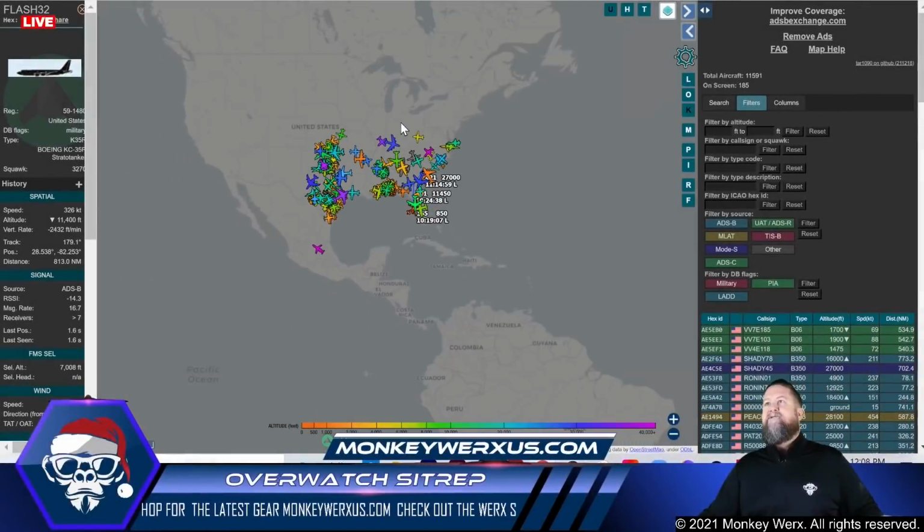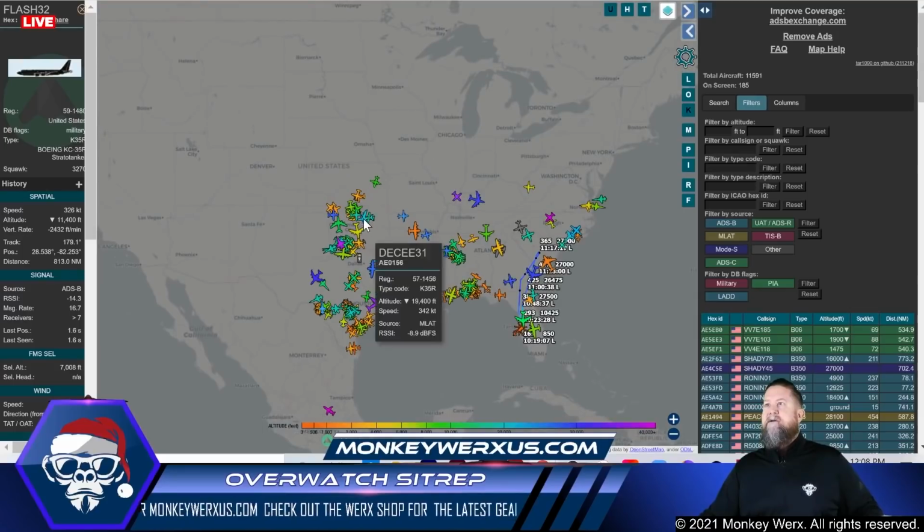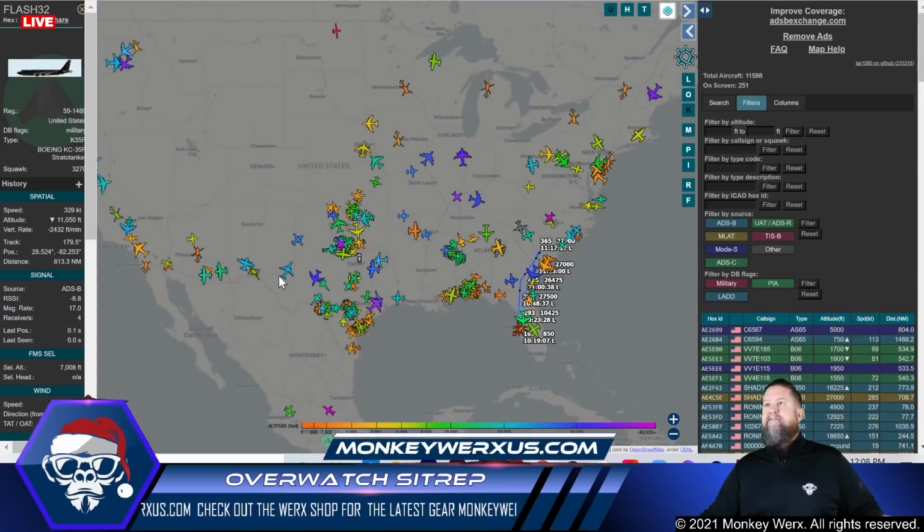I do see a lot of two ships up right now, but they seem to be tankers, which I do find interesting. There's one of your DC, that's a little air refueler, another air refueler right here, the -01. Of course, we got these down here. A lot of air refuelers up, actually.